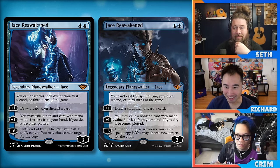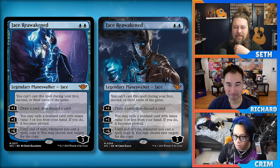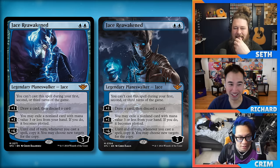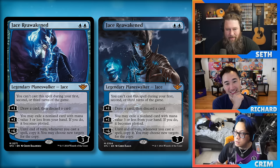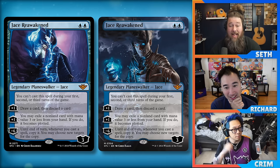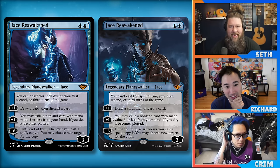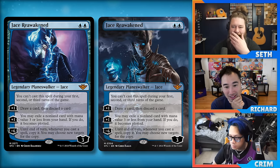Now, what does plot do? The owner may cast it as a sorcery on a later turn without paying its mana cost. At sorcery speed. It's kind of like Foretell, probably the best comparison. You can exile the card. One difference is it's going to be face up, so your opponent's going to know what that card is. And then in the future, during your turn, at sorcery speed, you'll be able to cast it for free.